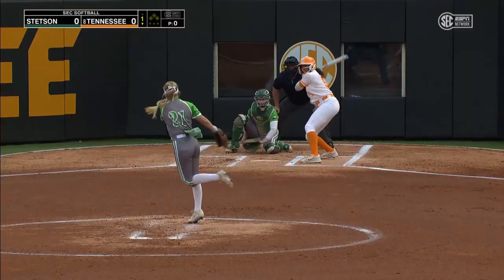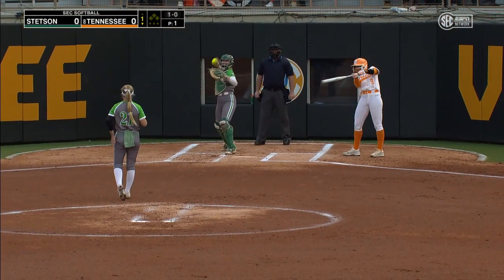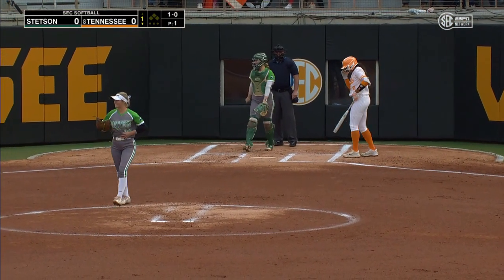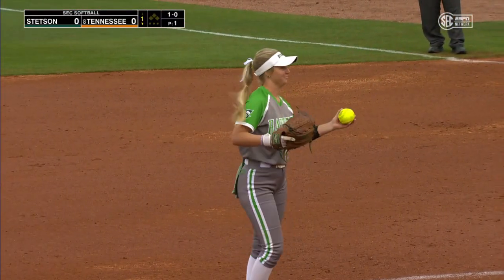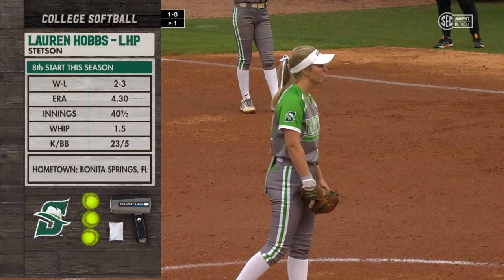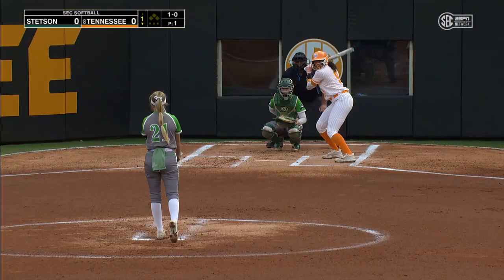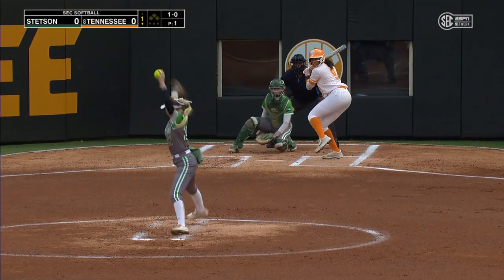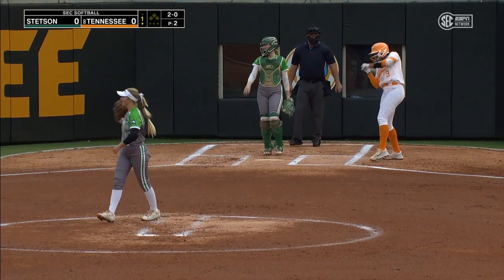Lauren Hobbs firing her first pitch of the afternoon. The lefty gets the start for Stetson today. Hobbs has thrown a lot of innings for Stetson this year. It's pretty rare to see teams really live off of two pitchers, but both Tennessee and Stetson have done that for a majority of this season so far. Last pitched in game two of the Wednesday doubleheader. Didn't pitch earlier today. She faces the All-American Kiki Malloy at the top of this potent Tennessee lineup.